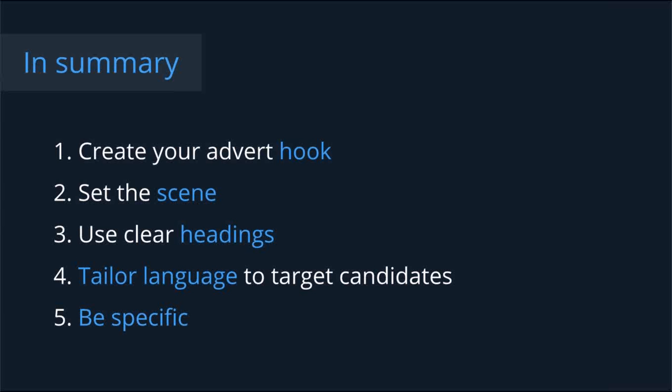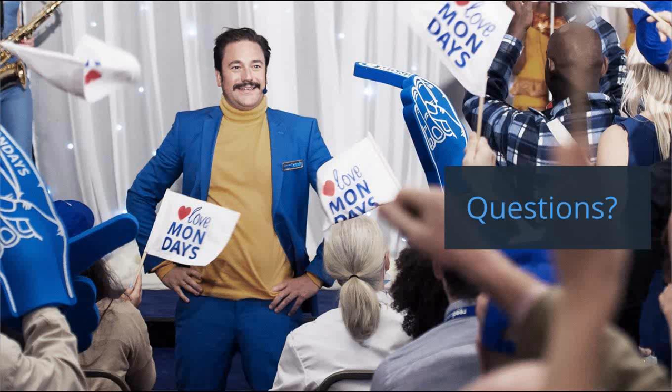So to summarize, the hook's important. As I say, you've got 4 lines. Really think about what you're going to put in there to attract that candidate. Leading questions are always good. Setting the scene, so talking about the company and the role, and using clear headings so that people can jump to the bits that are relevant to them. Using language specifically to target clients. And again, it's all about being specific in that role. That candidate really wants to feel like this is the one job that they want to apply for, and not an advert posted just to kind of gain applications.